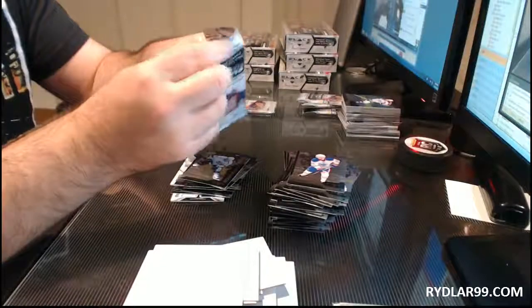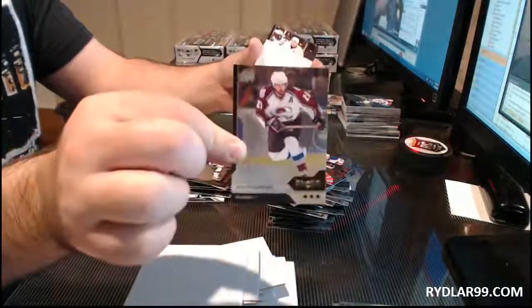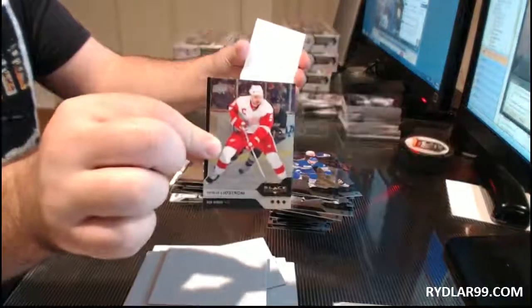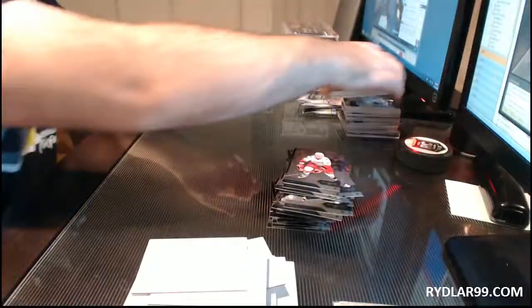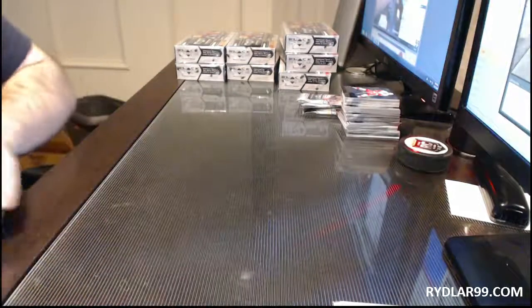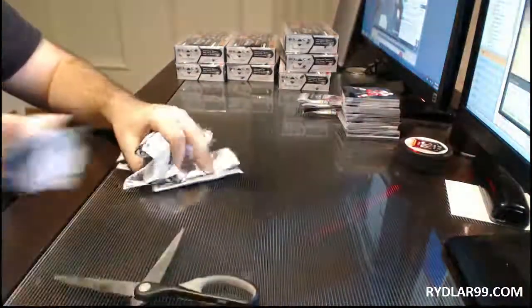Next year's Panini VIP party. Let's see what I can pick up. Triple diamond for the Avs, Forsberg. Oh, you're on the box, right? Is that what it was? Lindstrom for the Wings. Triple diamond. That's it for that one. Things you do for good seats, huh? Can't support your own team.